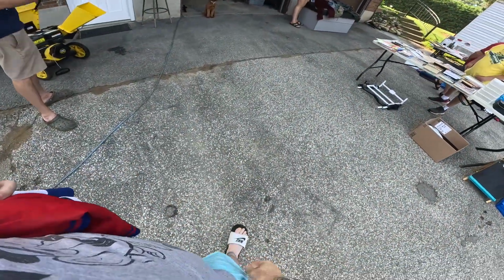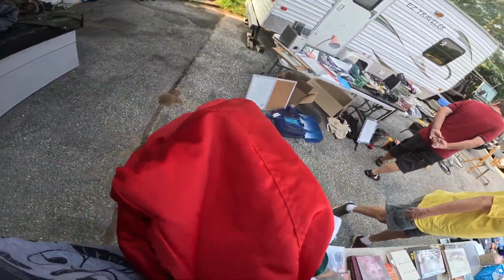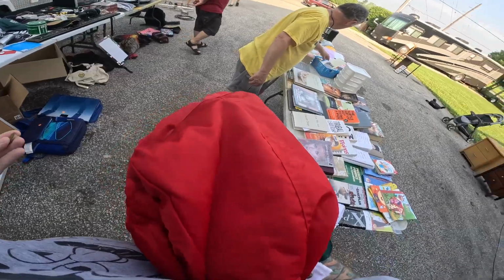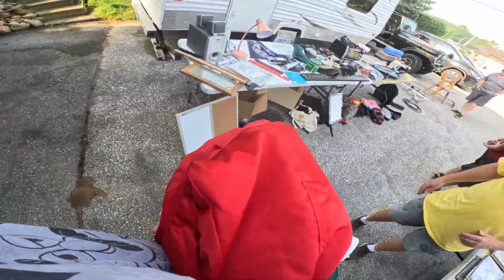I did see NASCAR trading cards over here too. Yeah. What do you want for those? Buck or two. I've got another loonie if that's cool. Perfect. All right, I'll grab them. Thank you.